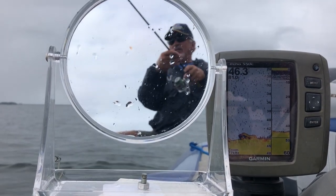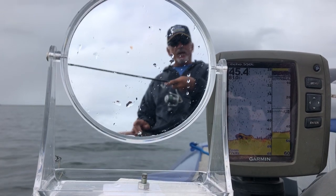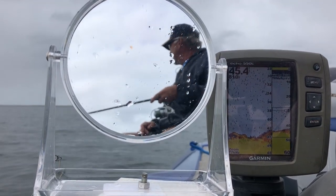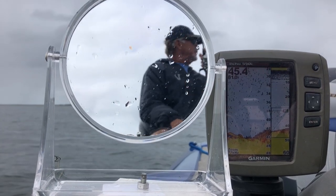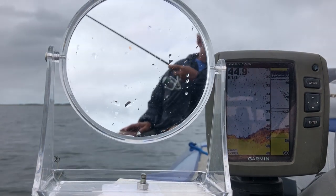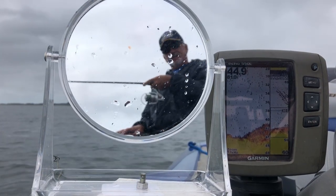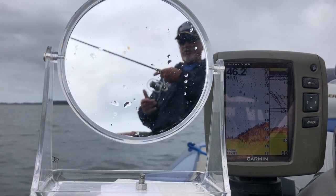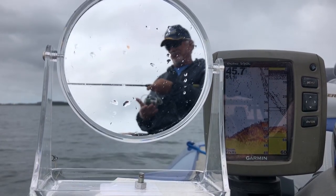So we catch one more on old Pinky. Caught him Pinky. And I don't really like pink colors, but hey, they catching a couple. Oh, Lord. I probably got 30, getting close to 30. I don't know, I'm guessing.